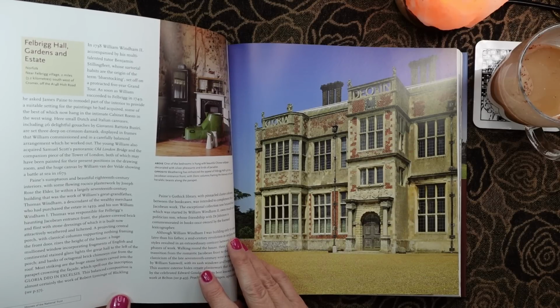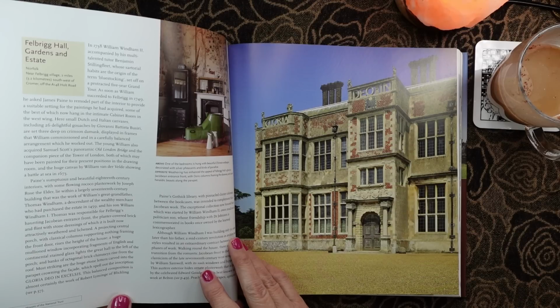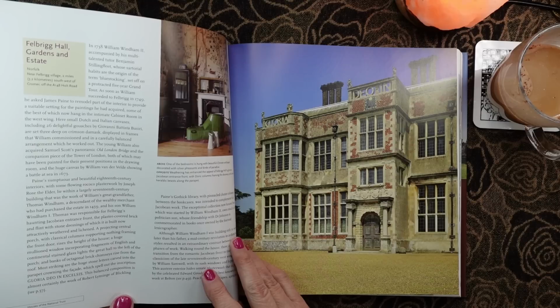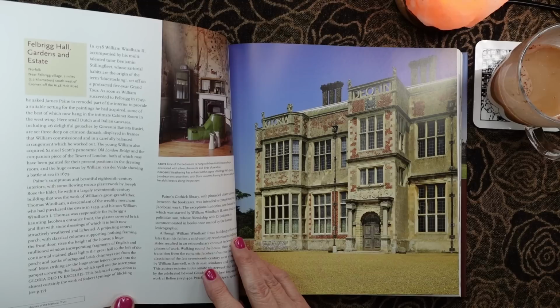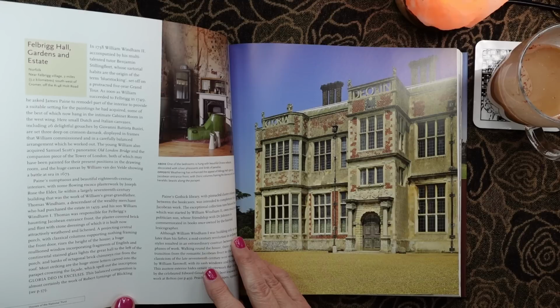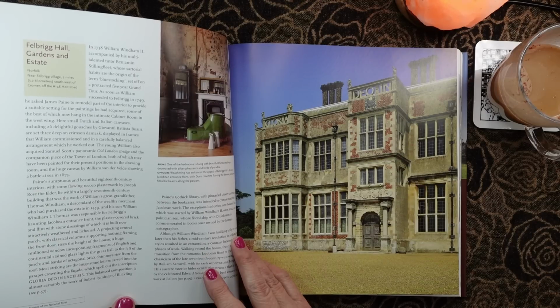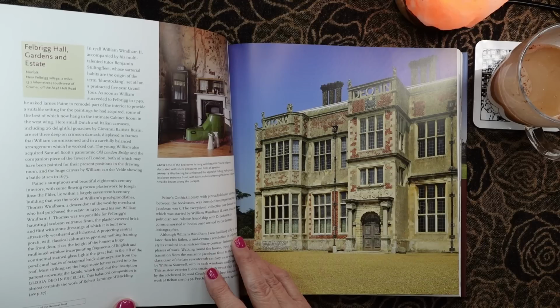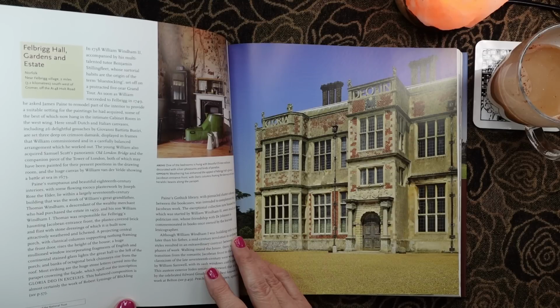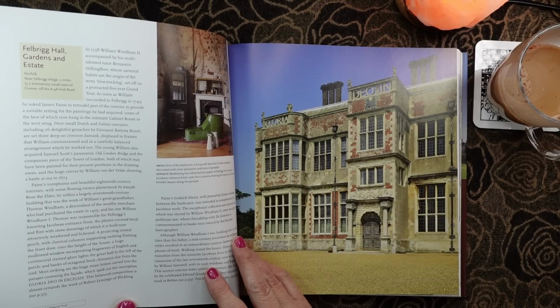As soon as William succeeded to Felbrigg in 1749, he asked James Payne to remodel part of the interior to provide a suitable setting for the paintings he had acquired, some of the best of which now hang in the intimate cabinet room in the west wing. Here, small Dutch and Italian canvases including 26 delightful gouaches by Giovanni Battista Passeri are set 3 deep on crimson damask, displayed in frames that William commissioned and in a carefully balanced arrangement which he worked out.